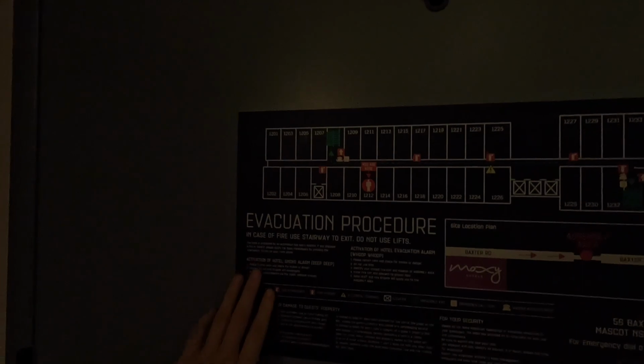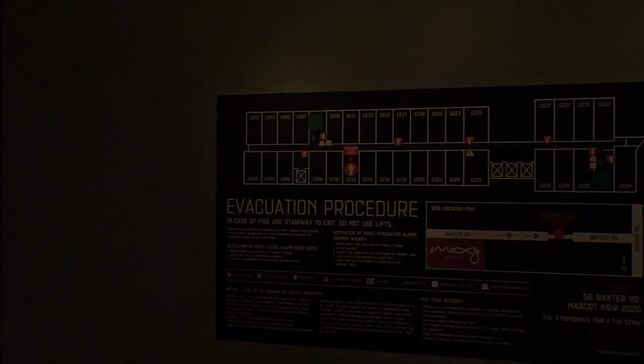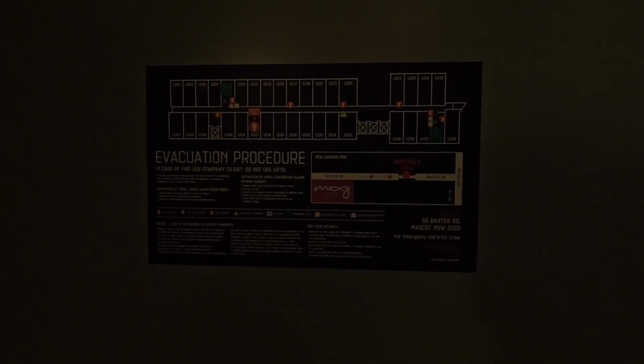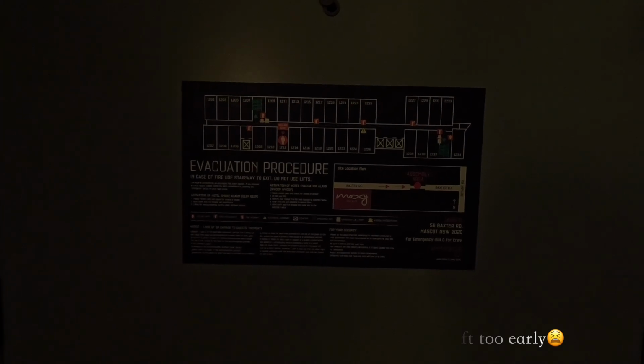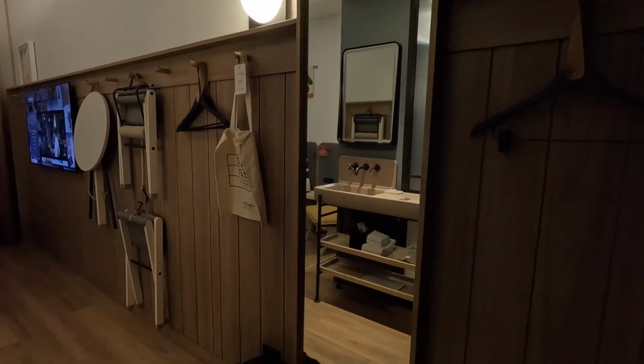I'm in the room already. The room is a little bit compacted, very small, but I really like the design. As you can tell, we are currently on the highest level, level 12. We've got 34 rooms on this level. Our room has an airport view, so hopefully tomorrow morning we can shoot some nice videos for you guys. It is small, but it has everything.